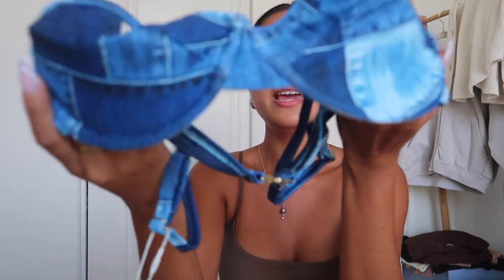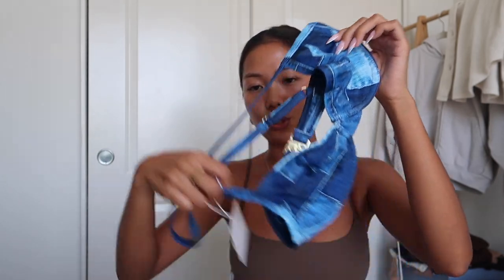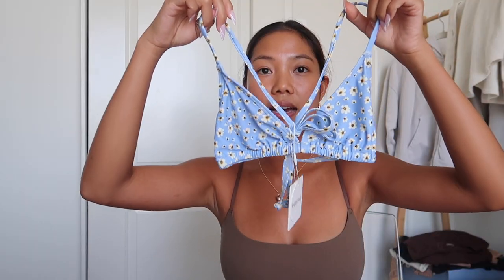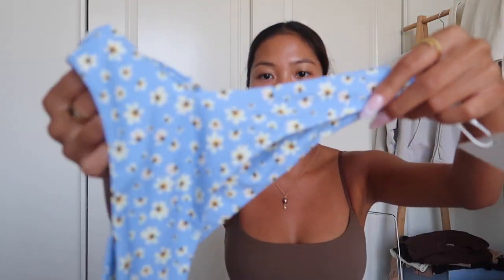Next one I have is this denim print bikini, super cute. It's not a denim material, it's like still a bikini material, but it just has like this denim look to it. Super, super fun. Again, your triangle bikini, blue one, and then the bottom one is another Brazilian cheeky bottom.